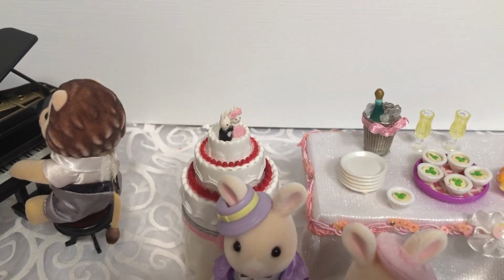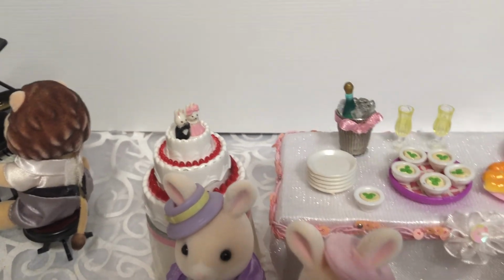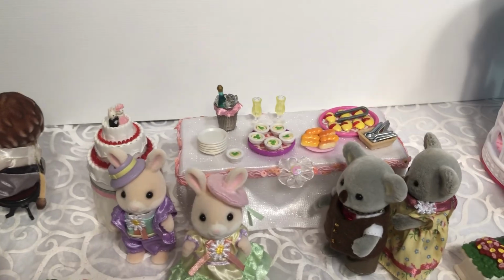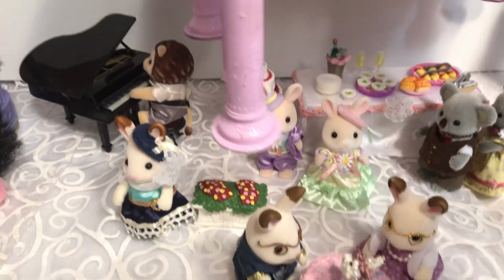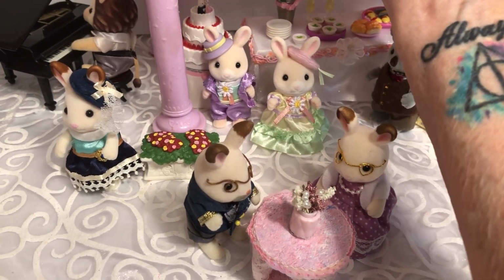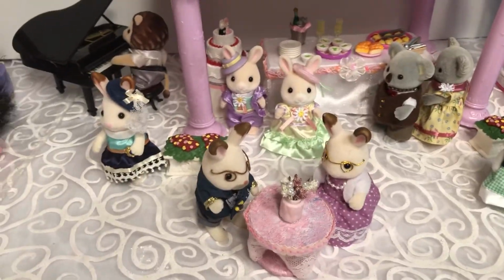And then over here we have the cake, and of course on the top are two rabbits, but that's the way it came. So that's the little wedding cake, and I don't think it was supposed to come that way. Now I'm going to put this back, so hang on just for a second. See if I can get it back in there without knocking anybody over. Okay, we did pretty good.